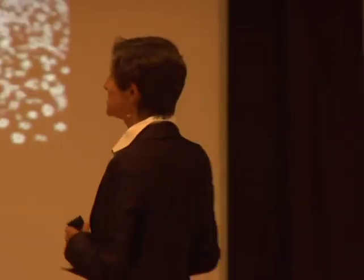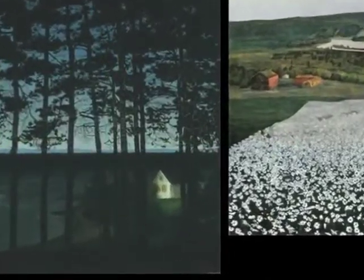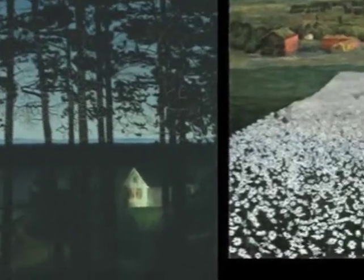At the same time, this sense of the light shifting and changing, a moment in time, is something that renders these paintings, and this approach to painting throughout the Nordic nations, a sensation for American critics and artists. The painter Harald Solberg from Norway included this painting in the 1906 exhibition, entitled Fisherman's Cottage. And I fear that with all the lights on, it's greatly diminished in its intensity. It's one of the few paintings that was purchased directly from the exhibition and now hangs in the Art Institute of Chicago. Because of its fragility, it's a painting that we were able to reproduce in the catalog. But we've gotten one of the great masterpieces of turn-of-the-century Norwegian art in Harald Solberg's Flower Meadow in the North from 1905, which hangs upstairs, an unbelievable treasure.